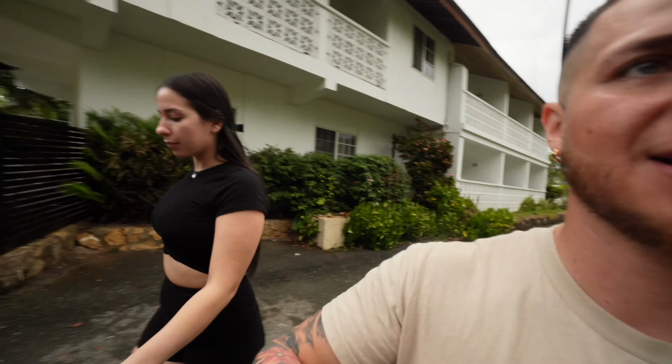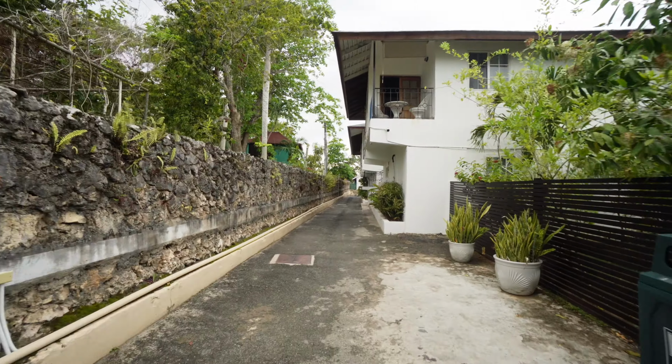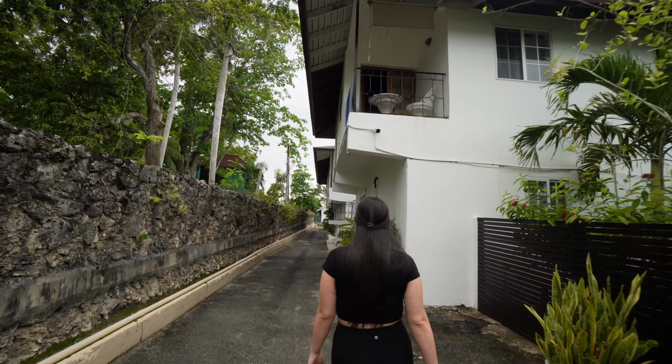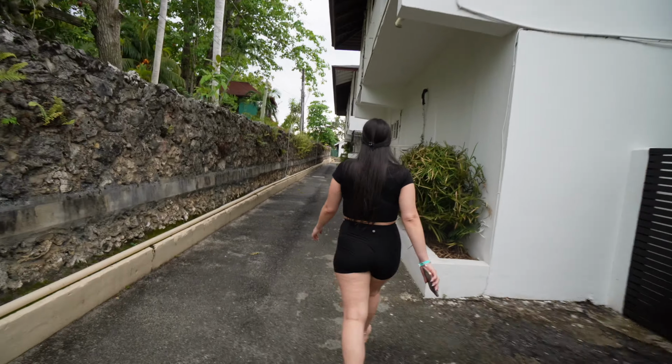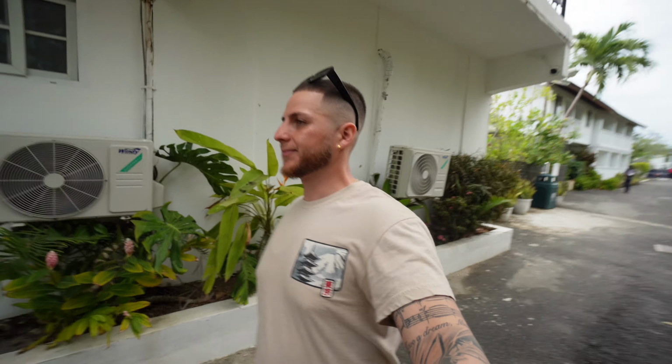Okay guys, so we got situated in the room, and now we're going to explore the property. This is the beach. You have to cross the street to get to it, and this is the walkway. They have some more rooms up here, but they were a little more expensive. We don't mind crossing the street, so forget it.